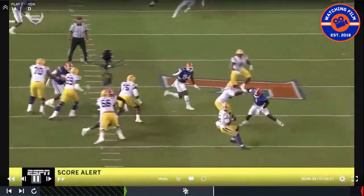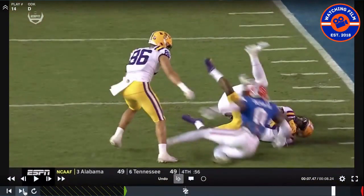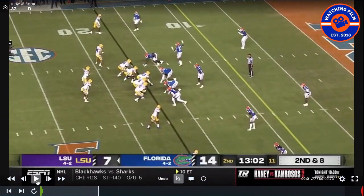If you watch the preview, you saw there were times where he's sitting in the pocket with a clean pocket and throwing balls in the dirt. So that happens sometimes. It's not necessarily, you see that and you're like, okay, why are we doing the rush 3 and spy?